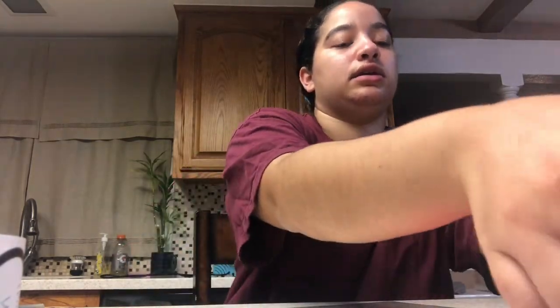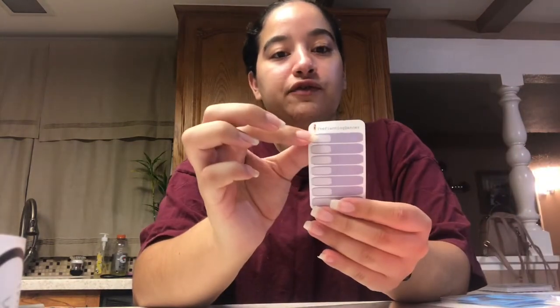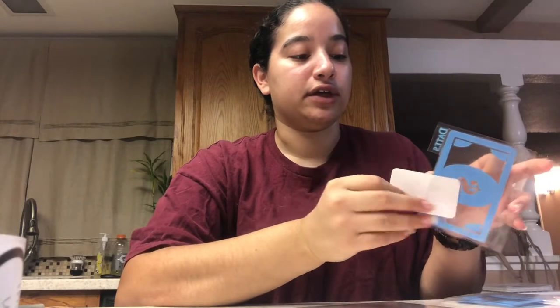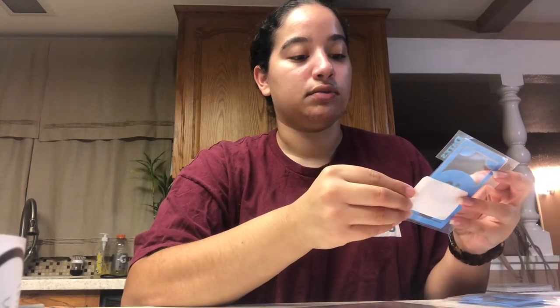Alrighty guys, we are finally onto packaging, which is my favorite part. So I'm gonna go ahead and walk us through this portion. So to start off, I take a cello bag and then the order. So this is gonna be the first one. And each order gets a little freebie, which I do plan on changing very, very soon because I've had these for a very long time.